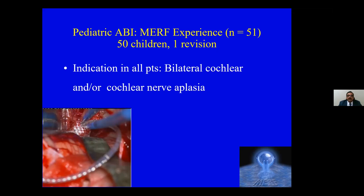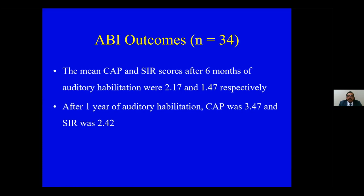So I want to share with you some of our experience. Basically, in our pediatric ABI program at MRF, we've done about 51 cases, one of which was a revision. Interestingly, this happens to be the largest series in the world at the moment, and we are gradually increasing the numbers. Now, I'm looking at the outcomes in about 34 of them who had sufficiently long follow-up. And this is the series.